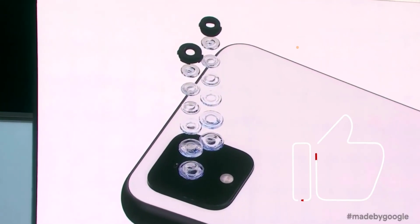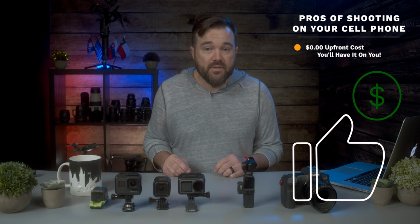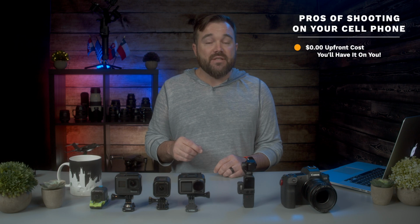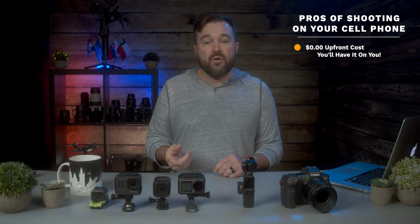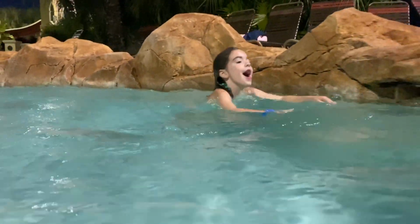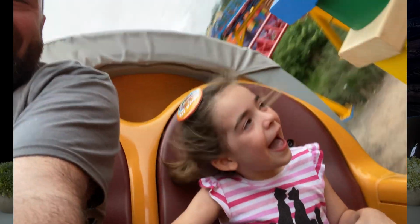Let's get into those. To start, there's zero upfront cost. You already own it. Not to mention, sometimes the best camera you have is the one that you have with you. And I don't know about you, but I often don't go anywhere without my cell phone. I often use my cell phone today to get filler clips when I'm out on vacation with my family.